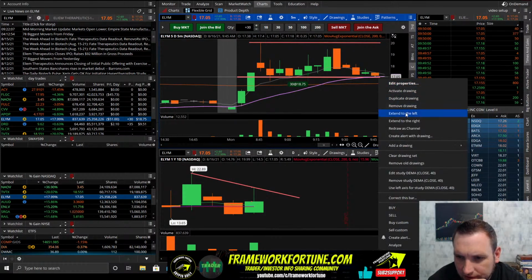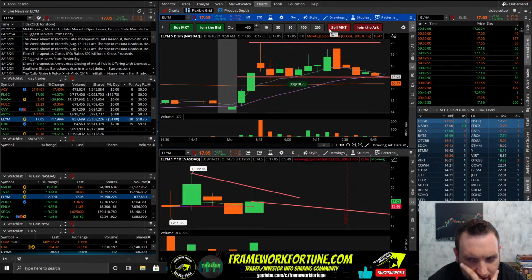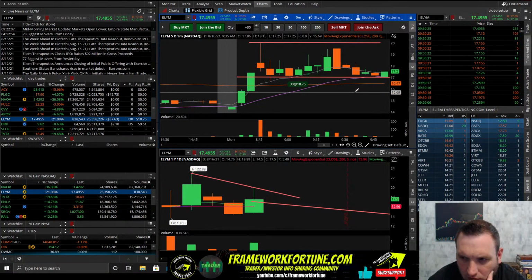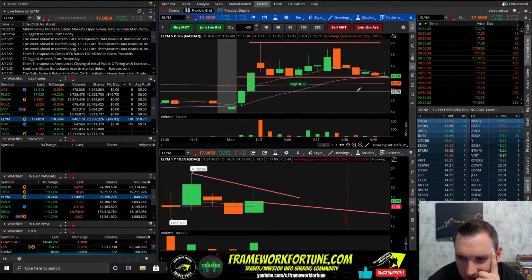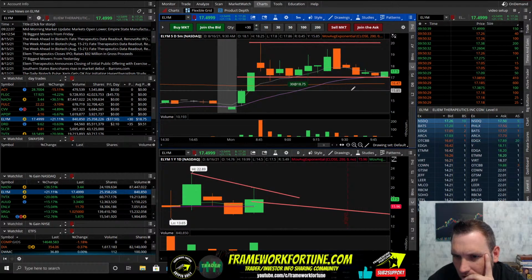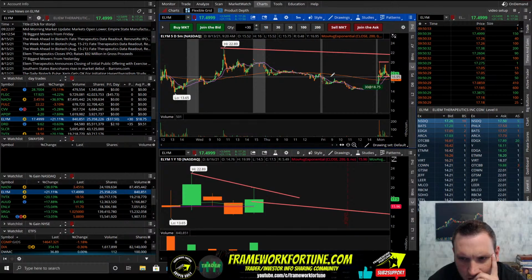Oof, another. These candles keep opening lower and lower. They look like they're gonna hold up, and then they just open up down right on top of that support. I'm gonna pop back up to 1750, right back down again. Yeah, that's exactly what it is.